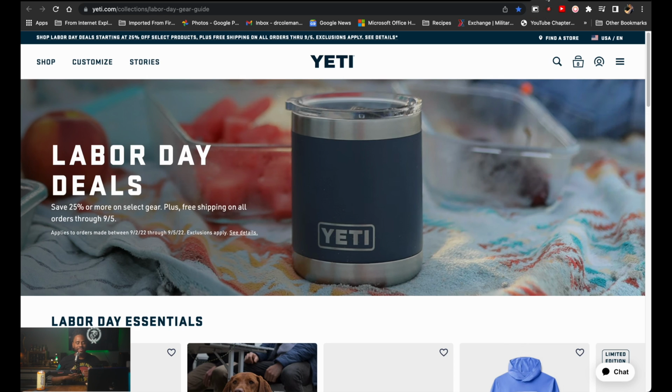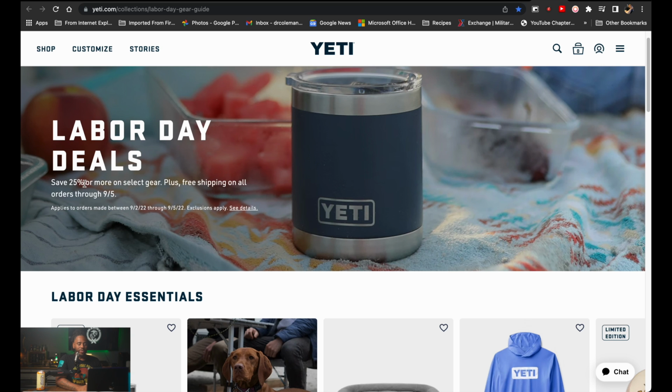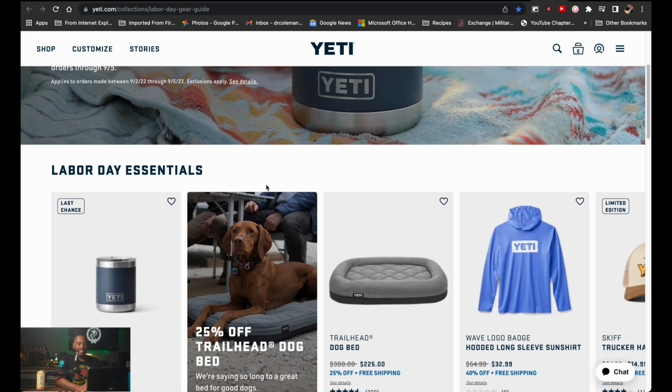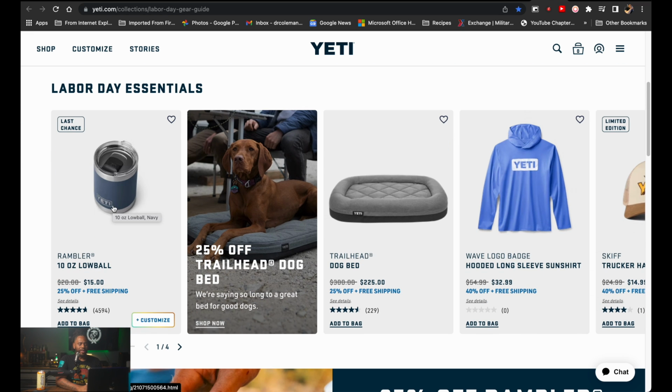Now, YETI is known for having very good products and pretty good warranties, but a lot of this stuff can be overpriced. Here's one instance when you might want to jump on a YETI sale. They're having a Labor Day sale, 25% or more on select gear. You click on that select gear. This is through the 5th. If you've been looking at a Rambler, once again, to have some spirits or different drinks at the campsite, you're going to have this for $15.